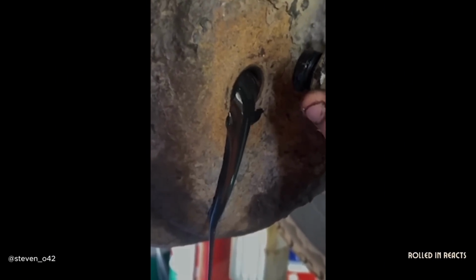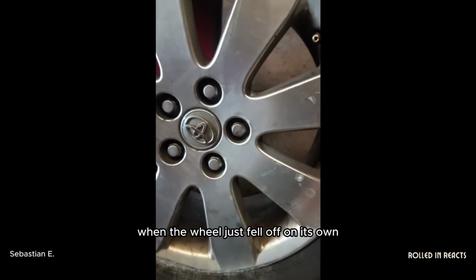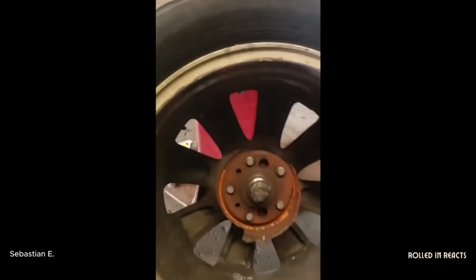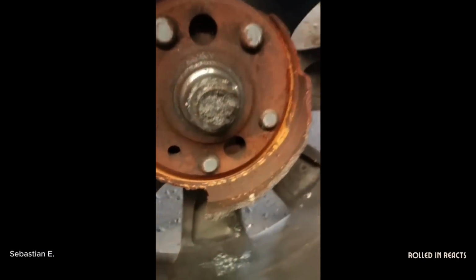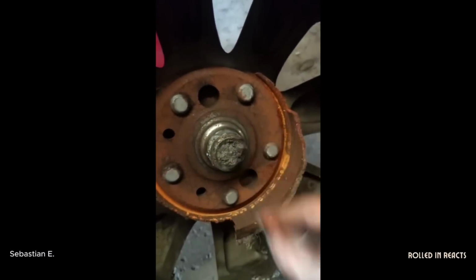Uh-oh. The technician had this car on the lift because of a wheel bearing issue when the wheel just fell off on its own. Customer states, "My horn sounds pathetic. Please advise."